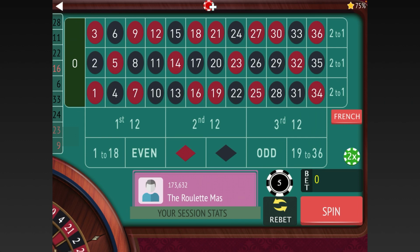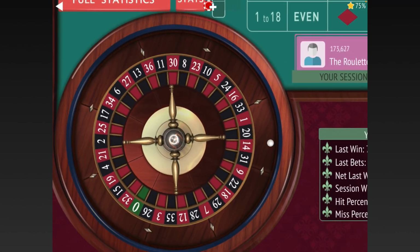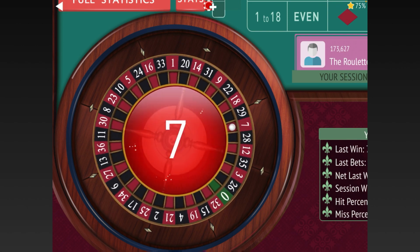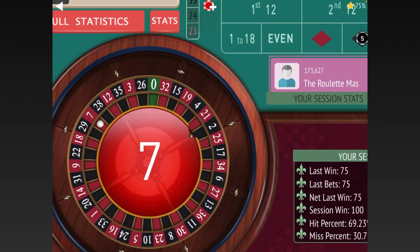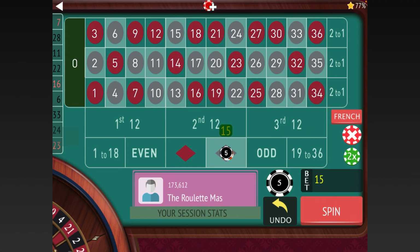Now the trend is starting to change toward black, and it looks like similar numbers of low and high. So let's switch to black. We're up $100 now. Okay, we lost that one, so we're going to double to 10 and then add 5 to 15.